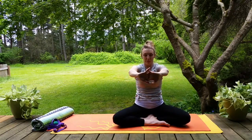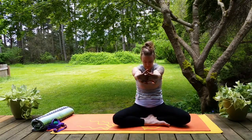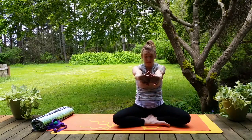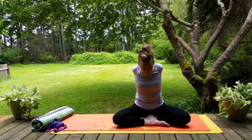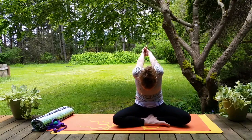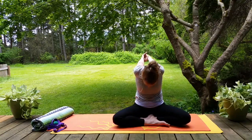Then bring your hands out in front of you, interlace those fingers, turn them inside out, press the hands away, feeling opening between the shoulder blades. Then lace them up behind you, reach them away from the body, and if it feels okay, take a little lean forward, pulling those hands up away from the back.